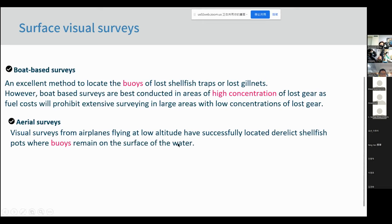Another key point is that some people on the airplane have to use a hand GPS to record the waypoint, the longitude and latitude where they spot the buoys, so that somebody else can come back and do the cleanups. Because the airplane usually flies very fast, you have to collect the right coordinates, and usually the coordinates are very coarse, not precise.